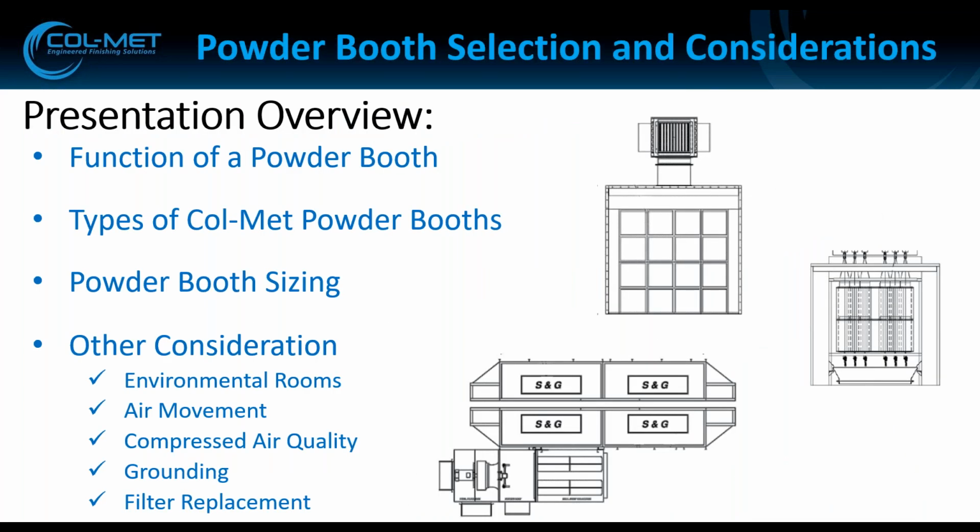Overview, we're going to look at today the function of a powder booth, the types of Col-Met powder booth, sizing, and other considerations such as environmental rooms, air movement, compressed air quality, grounding, and filter replacement.